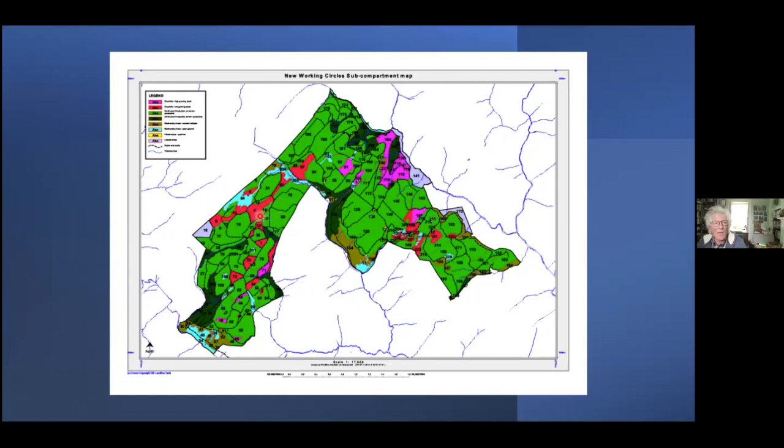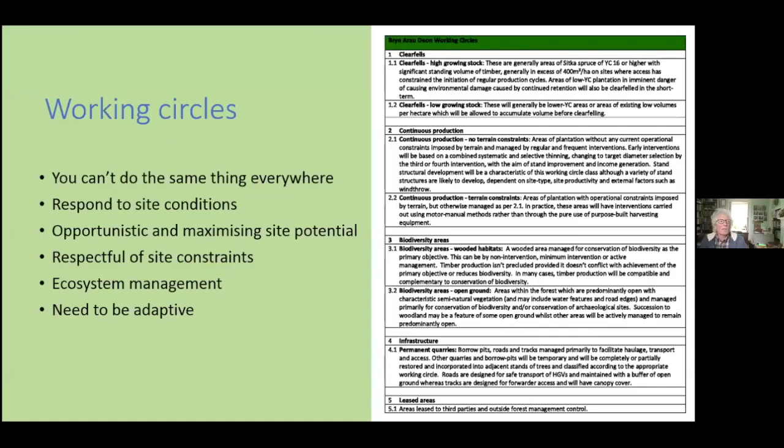Some of these areas we have attempted to thin, as I mentioned earlier, but that thinning isn't sustainable and you can't manage them by continuous cover. So these working circles really bring together similar site conditions. You can't do the same thing everywhere. You need to respond to site conditions. You need to be opportunistic and maximize the site potential. But you have to be respectful of site conditions, and there are also opportunities for ecosystem management and to be adaptive.